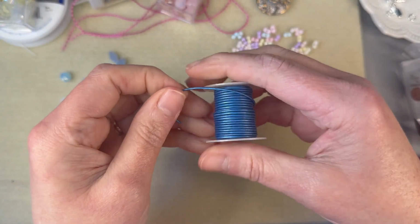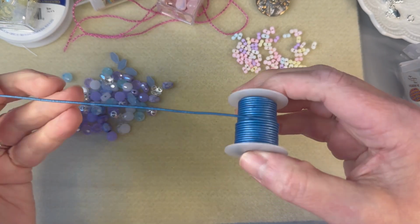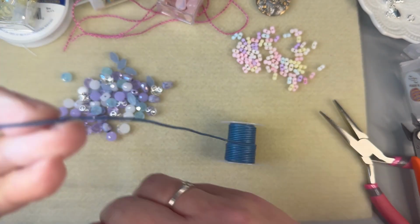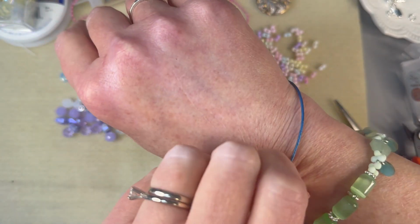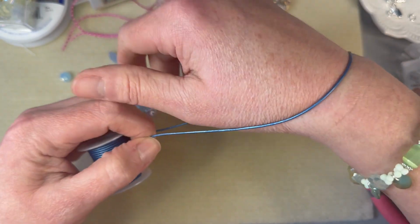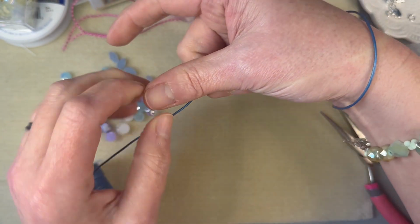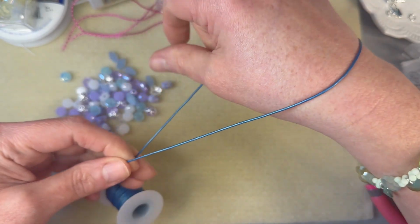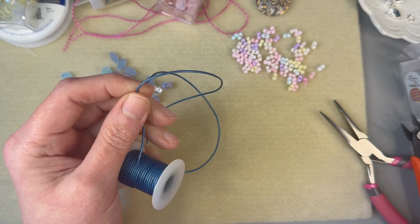I'll be right back. Okay, I have this blue in 1mm, and this was from Sam's Bead Shop. He currently doesn't have any more leather in his shop. I'm hoping that he'll start carrying it again soon because they're my other source for leather. I'm taking quite a bit off of here because I'm gonna have a couple knots, one at each end, and a loop and a button. So I want to have more off. I want maybe about a foot or more of this leather.